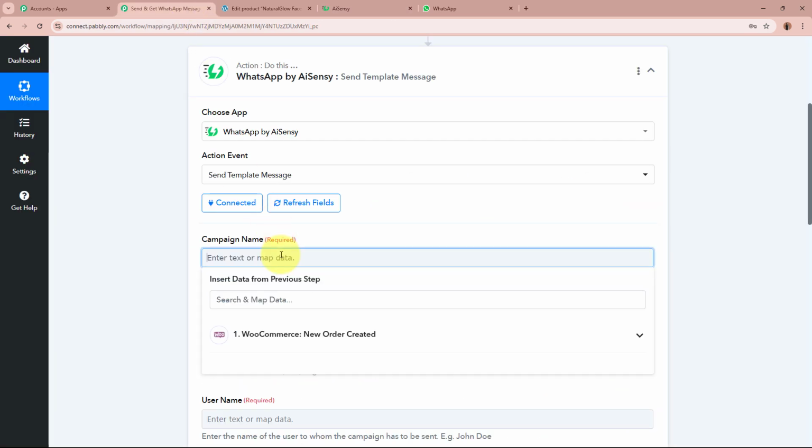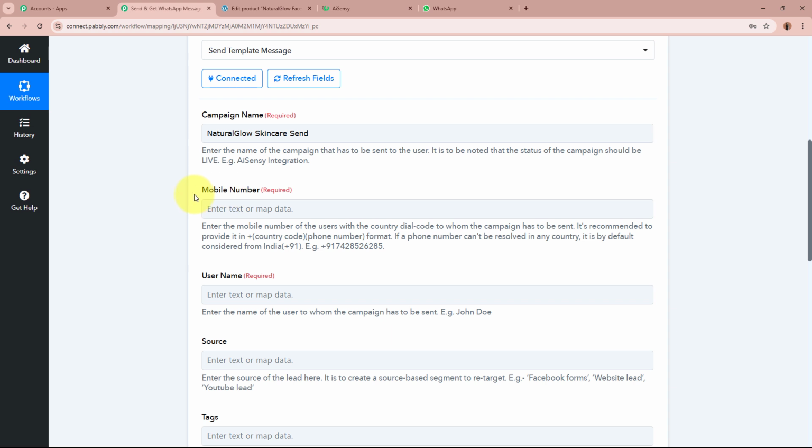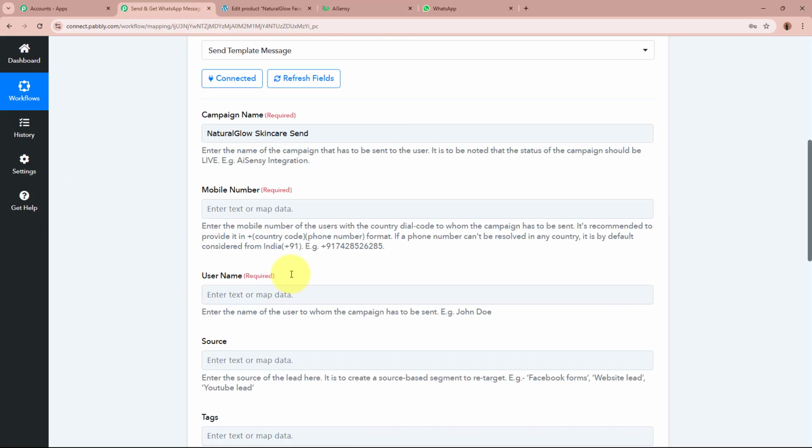So with the campaign name, I'm going to exactly paste the campaign name that I've given, that is Natural Glow Skincare Send. Okay, so this is a campaign name. After that, it is asking for the mobile number. On which mobile number do we want to send a WhatsApp message to? As we want to send this message right over here to our customers, so for the data of the mobile number, what I'm going to do is I'm going to map the data.